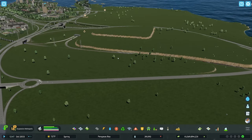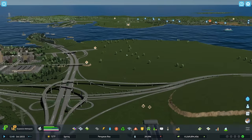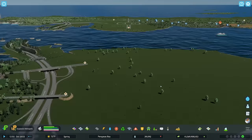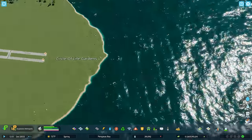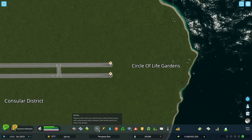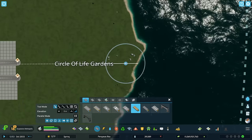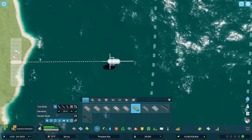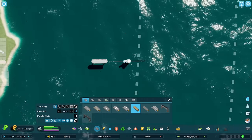Oh, and before we do that though, if you look across the bay, you've got the Consular District over here. I want to try and line ourselves up with that. Now, in order to do that, I want to run over across the way here. And you can see how these roads are coming out at this angle here. I want to grab a gravel road and just kind of run that out here. Boom, like so. We're going to jump this up. Not going to go over the top of it, but I just want to use it as a guideline.